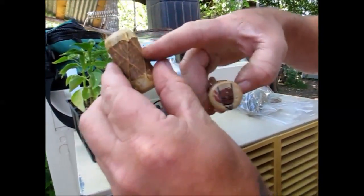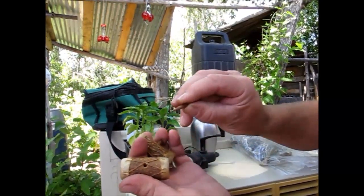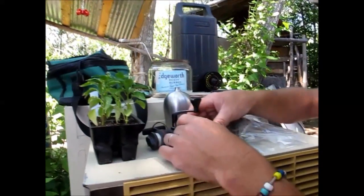But anyway, it's tied with sinew and stuff, real like a drum. And then it's got the little plugs, which I haven't pulled out yet. I guess they're good. Oh, yeah, just like that. Look at that, dude. That's so cool to fill them, little salt and pepper shakers. They're so cool. I love them.